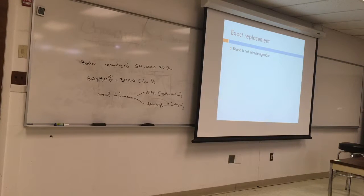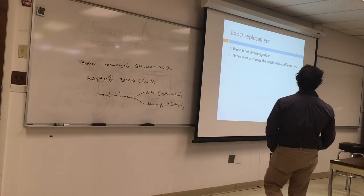Wouldn't the rest be different? No, they're the same. It will fit. Yeah, it will fit, but it will not give you the same performance. Never alter or change the nozzle with a different type.